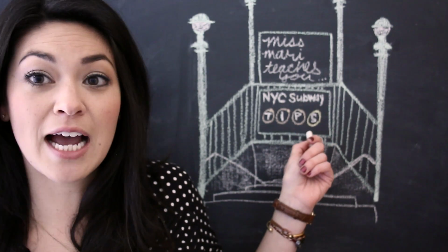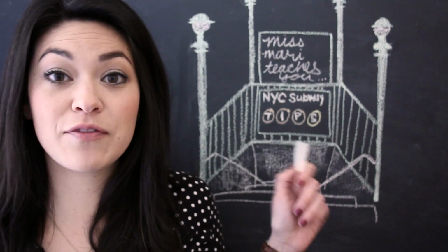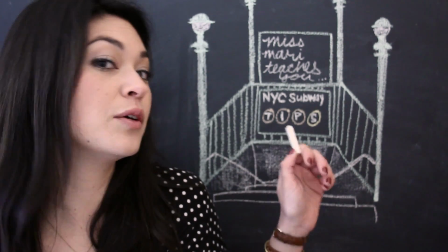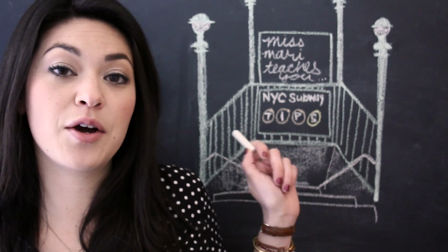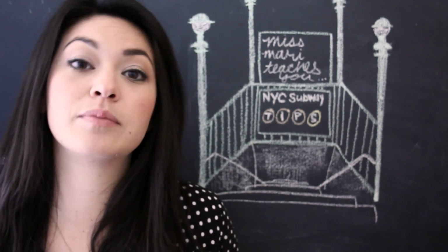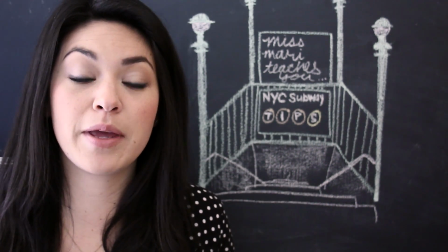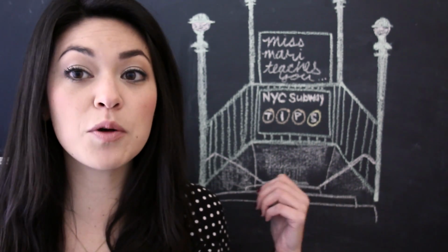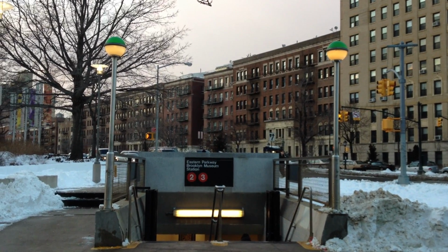There will always be a sign at the entrance telling you which direction. Sometimes if it's only going one way, which direction it's going, what trains you can get there, the numbers and the letters. Most of them go underground. Some of them maybe not go underground, but most of the time you'll see them going downstairs. So that's what you need to look for.